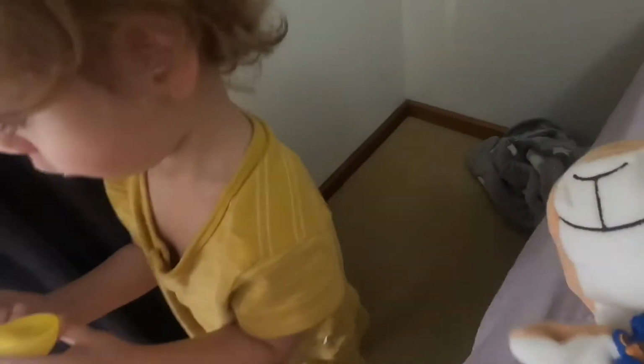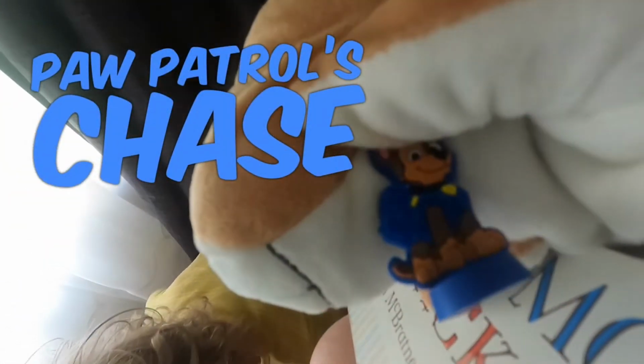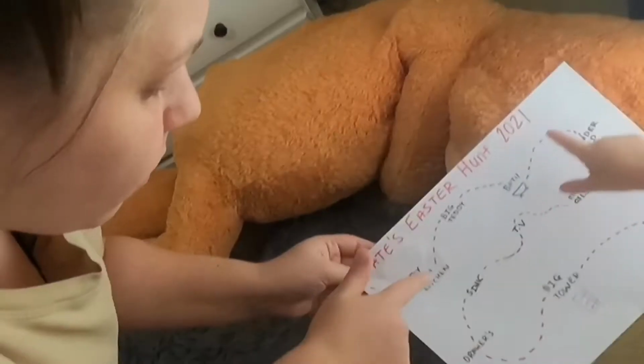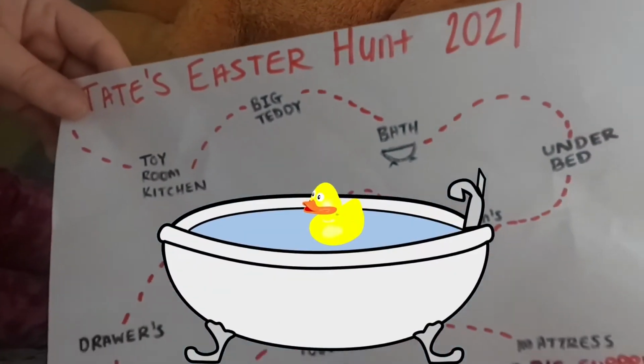Two, yellow egg. Oh, Donald Duck. It's a stand. Oh, and what's this? There's something on the ground. Oh, it's Paw Patrol's Chase. Chase is on the case. 1, 2, 3. In the bath. Do you want to bring your basket? Bath. See you, Teddy. I love bath time.